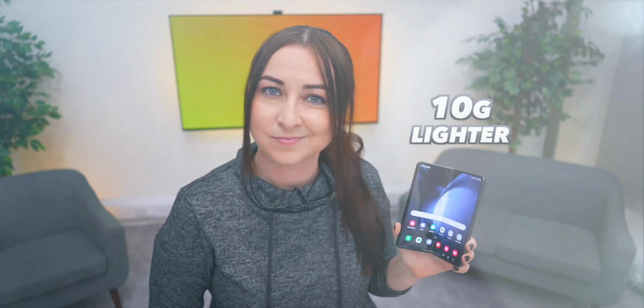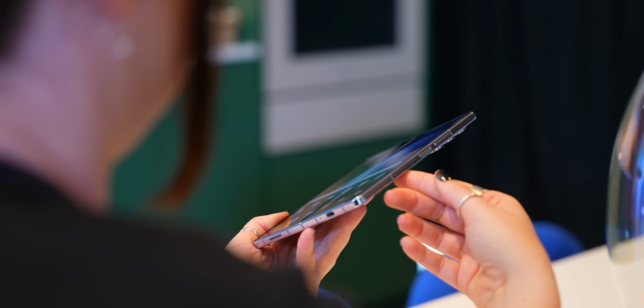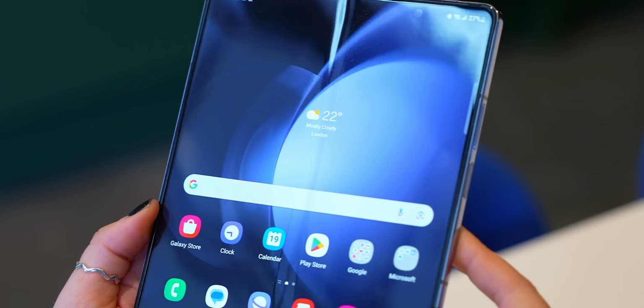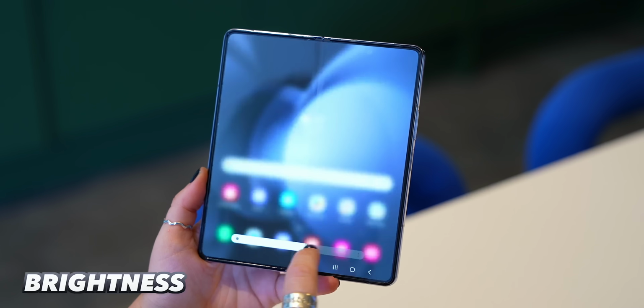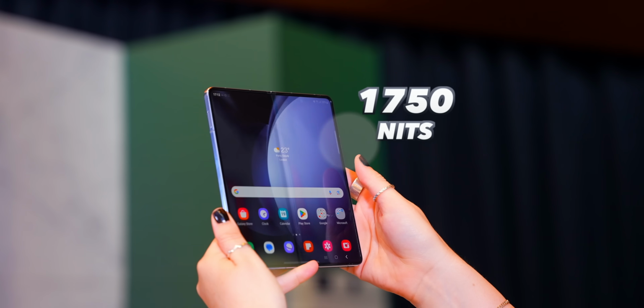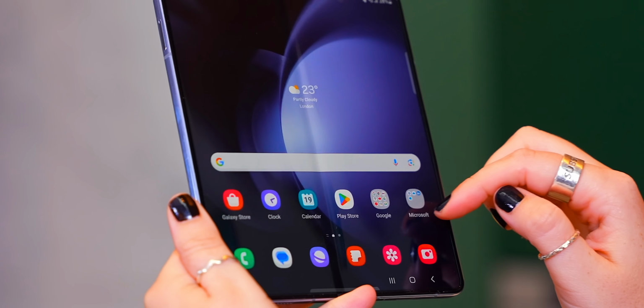Samsung also mentioned that Fold users, aside from wanting it thinner, also wanted it to weigh less, so it is now 10 grams lighter. The second biggest difference is the display, and I'm not talking about the crease, which as you can see is still there and could also do with some smoothing out, but I'm talking about the brightness. The Fold 5 is now much brighter than last year's model at 1750 nits, which happens to be the same as the S23 Ultra. And that basically means you can see this phone easily in the brightest conditions.